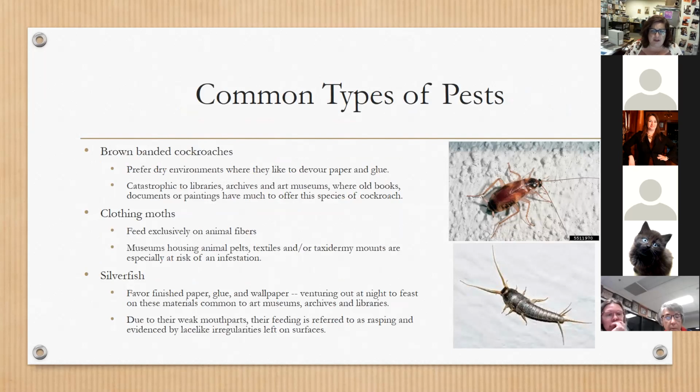Brown-banded cockroaches, which is the top image. They prefer dry environments where they can devour glue and paper. Again, glue and paper make up photographs. They can be catastrophic to libraries, archives, and art museums, where old books, documents, and paintings can offer nice little meals for these species of cockroaches.